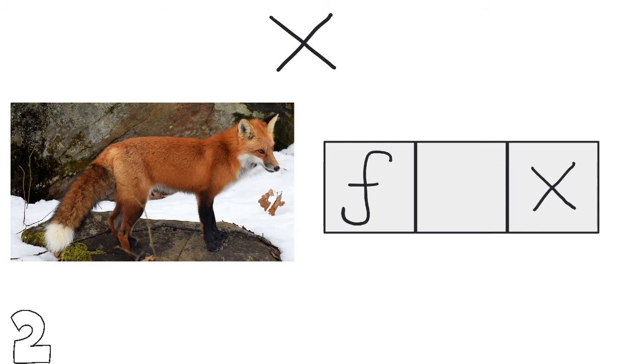So now we've got f, x. But we're still looking for the vowel in the middle. What sound is it that you can hear in the middle of fox? Fox, f, x, fox, f, ox, f, ox, fox.